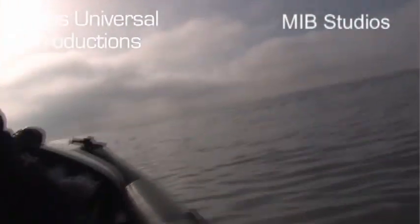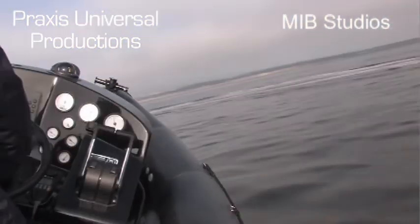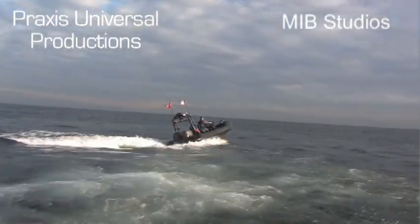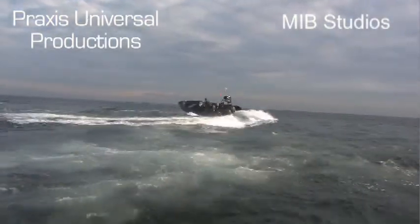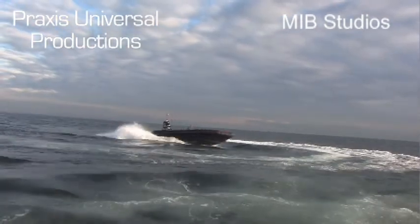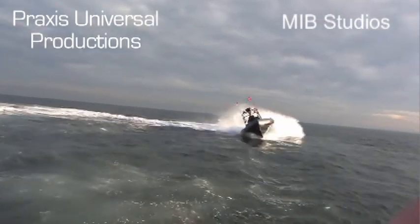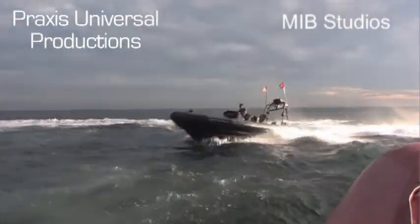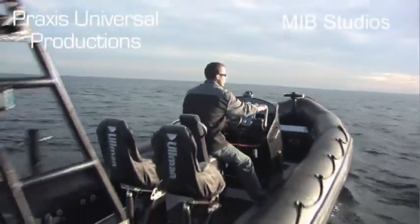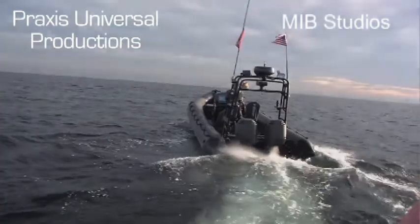Some boats, especially RIBs that aren't the deep V, when you put them into a hard turn, they tend to skip. You lose traction and they'll skip along the top of the water. This one grabs and just makes the turn, which is ideal for surf conditions. You need to be able to turn really quickly. You need to be able to get out of the dangerous situation really quickly, turn the bow into the seas, and the combination of its horsepower, the twin engines, and the hull design make it ideal for that.